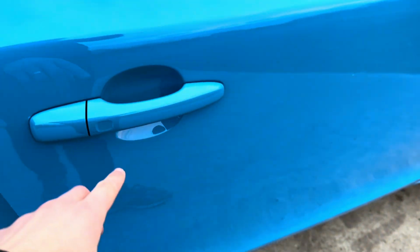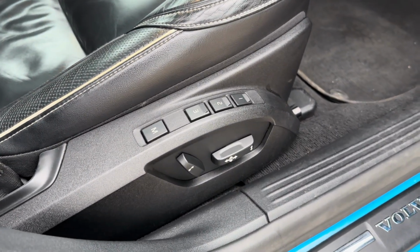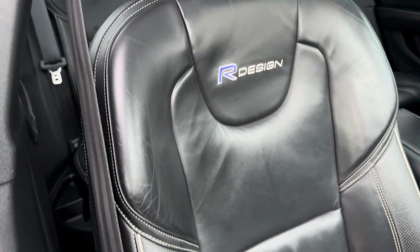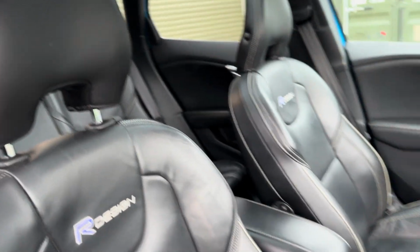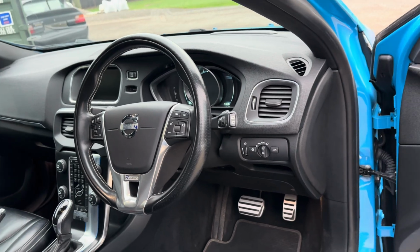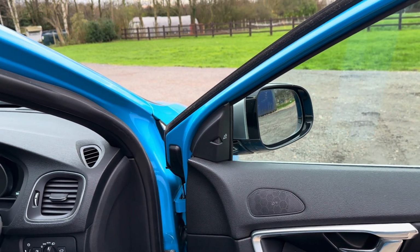So it's obviously got keyless entry. You can see the little touch pads there. And it's got the power and memory driver's seat. Driver's seat also has held up really well. I mean, the build quality on these cars is generally just really good as well. That's what I noticed on Volvos. Right, we're quite big fans of Volvo for the safety aspect.